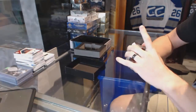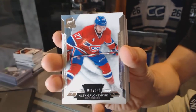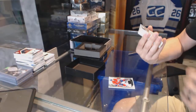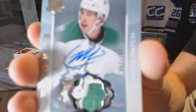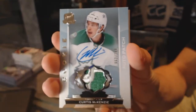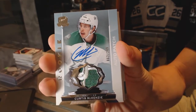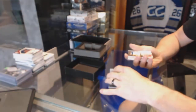All right, base card numbered to 249 for the Montreal Canadiens, Alex Galchenyuk. Ooh, pretty. We've got a three-color rookie patch auto, numbered 62 of 249 for the Dallas Stars, Curtis McKenzie. Curtis McKenzie, rookie patch auto of 249 for the Stars.